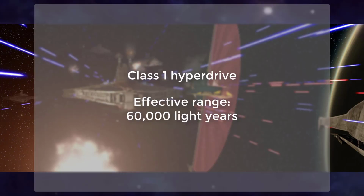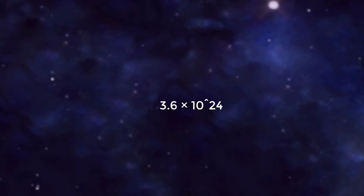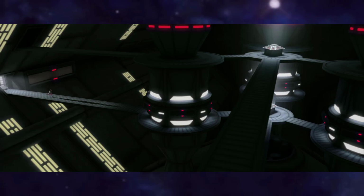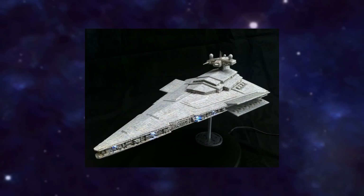Propulsion systems. Venators were equipped with powerful engines, a Class 1 hyperdrive with an effective range of 60,000 light-years. Its main reactor could annihilate up to 40,000 tons of hypermatter fuel per second, producing at maximum 3.6 times 10 to the 24 watts of power. The main engine room had several vertical power cylinders littering the room with walkways on different levels providing access to onboard personnel.